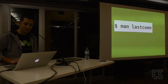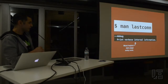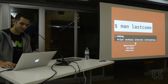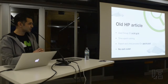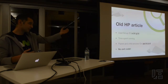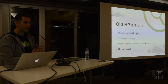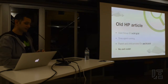So let's take a look at the man page. Maybe that will help us out. "Print verbose internal information." That's the most useful man page ever, right? Luckily, our good friends at HP, years ago, cracked open the source code and figured out what it was printing. So it prints things like you'd expect, the user and group IDs, the various timing information about the process, parent and child process IDs, but again, no exit code.